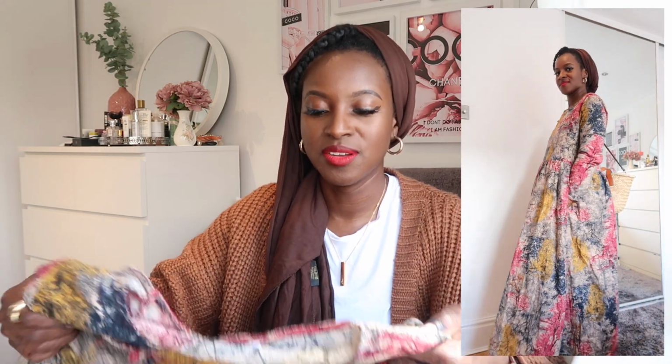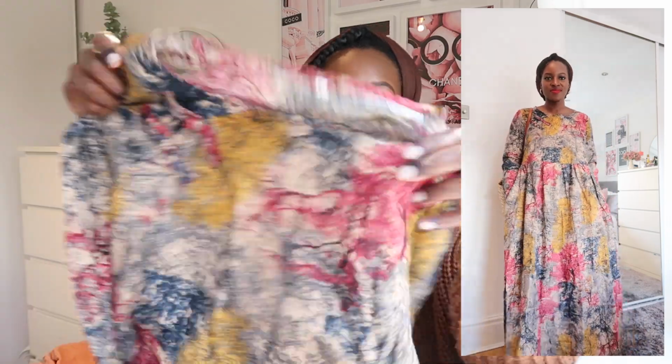The next item you might recognize from a few hauls back, and it is this dress here. You'll remember that I picked this dress up for my mom and she absolutely loved it, and so did I. So I just had to order it again. I just absolutely love the print. I think it's so lovely, so pretty, just a really easy dress to wear.